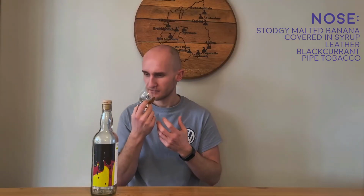So on the nose there's a banana element, but I want to tie it in with a malt loaf, so it's like a stodgy banana malted loaf that's been all held together, all covered in syrup, a real sticky syrup. There's leather there, there's blackcurrant, there's pipe tobacco or some sort of tobacco. I'm just trying to be specific, but I want to say pipe tobacco. It's a little earthy because of the tobacco element.